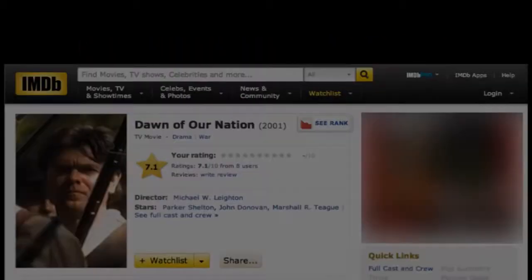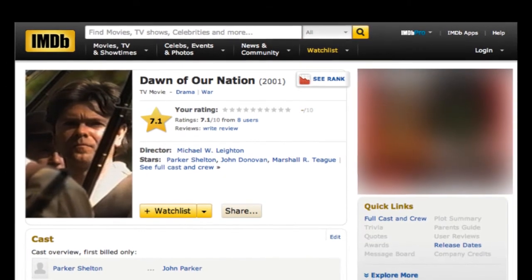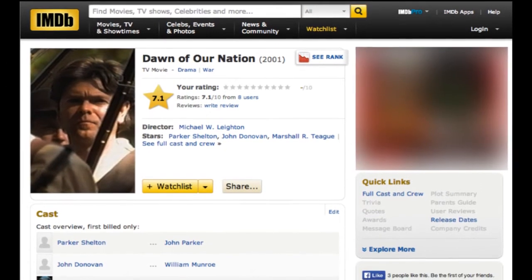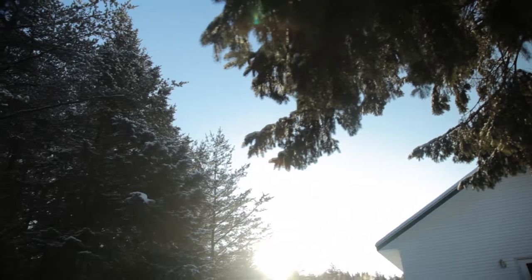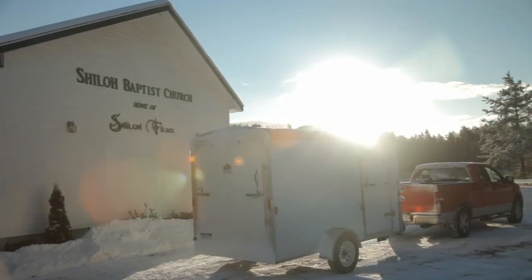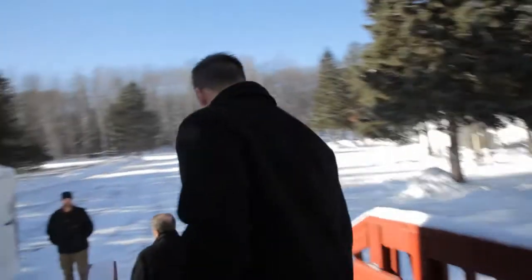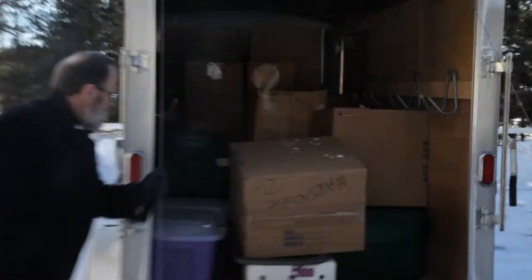He said that the clothing was meant for a production back in 2001 called Dawn of Our Nation. The production was a miniseries to be aired on television, but due to unknown reasons, never actually aired. Since then, the clothing has been sitting in his storage, and he's been wanting to get rid of it. I can tell you that we at Shiloh Films do not believe in coincidences, only in God's divine providence.